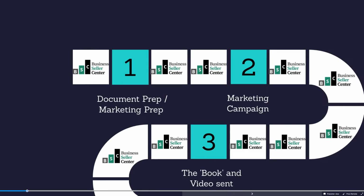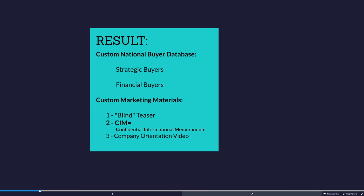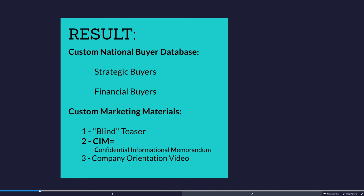So the first kind of things we'll do for you are create some marketing tools, and we're going to create a national buyer database. So again, instead of just looking around your zip code or your county, we're going to look all over the region and nationally, depending on your business. We're going to create a database of strategic buyers, financial buyers, competitors in your market that we might approach.